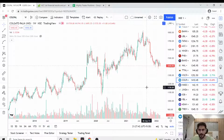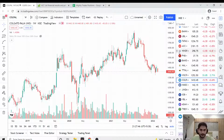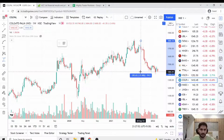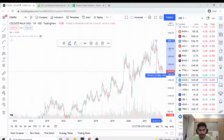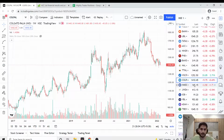Moving on to Colpal. So Colgate Palmolive is a good company, fundamentally very strong. There is no trading opportunity here. This is a good stock to invest in. It's currently more than 20% down from its all-time high. So I think if there is any investor out there who wants to invest in a good company, Colpal is the company that you should go for.